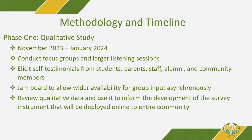Okay, the methodology and the timeline. It's over 3 phases, if you will, and we've put the timeline in here. Obviously, these are estimated timelines, but on or about November through January, we would conduct focus groups and larger listening sessions. And secondly, we would elicit some self-testimonials.